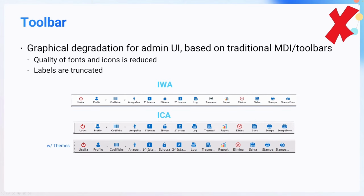The technical reason for this degradation is that when not using a theme, the toolbar content is drawn using GDI. When using a theme, it is drawn using GDI+. So in light of these reasons, we will move to the ribbon bar in the next Alphabox version.